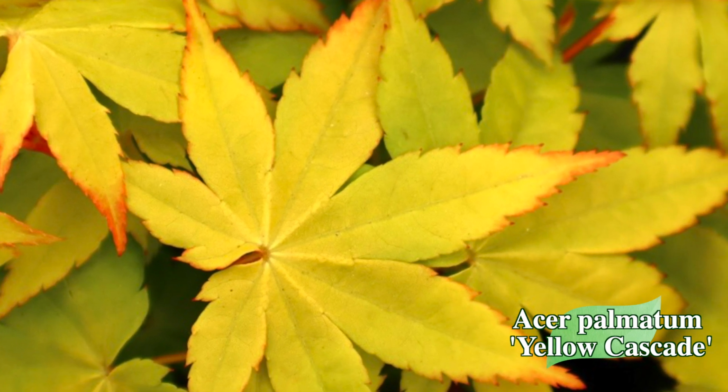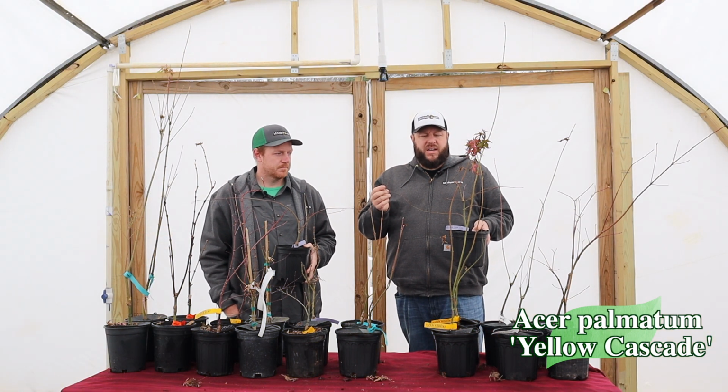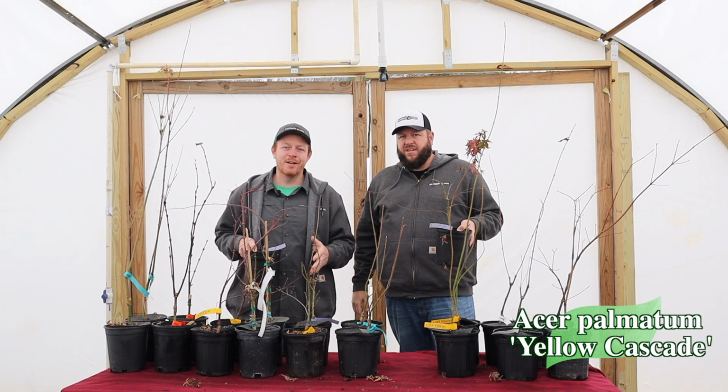Excellent tree to be growing. It's one I've loved. We have some gorgeous specimens of this outside of our office. We actually did a full video breakdown on that, so definitely check out our full video on Yellow Cascade. We have some big high grafts out there. We did so many videos in 2022.